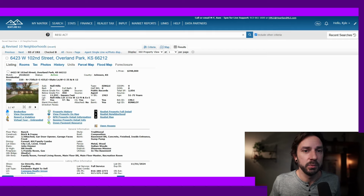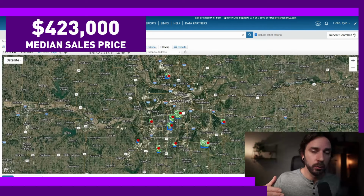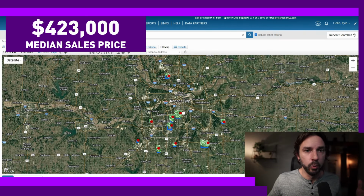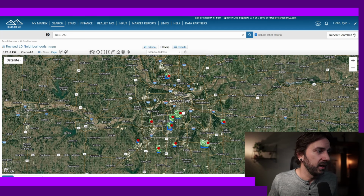Now, the median sales price in this area is $423,000. So again, it's on the lower side than a Brookside or a Prairie Village, and you're getting a little more square footage, you know, a couple extra bedrooms maybe. And actually, the client that I helped, it happens to be my cousin, he got a home under $400,000. It needed some updating, yeah, but it had a pool, and so that was pretty cool as well. Shawnee Mission School District, so again, top-rated school district here, which is another draw for families.